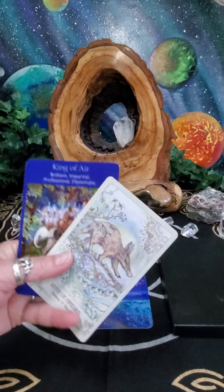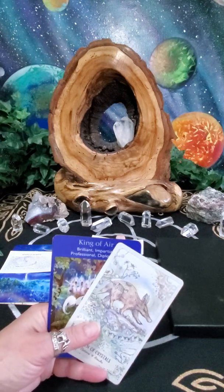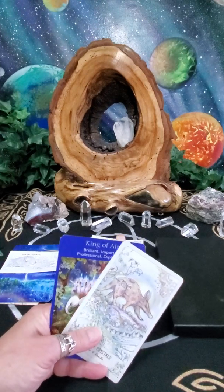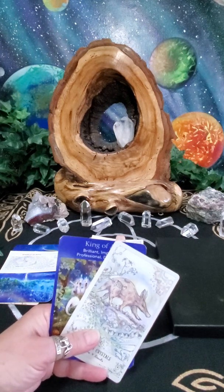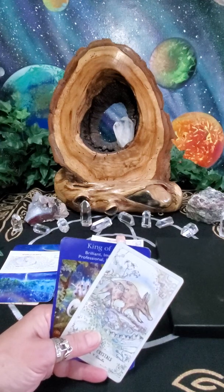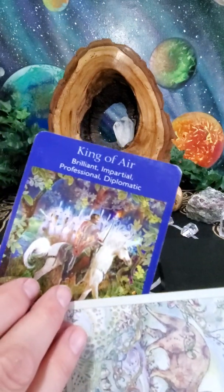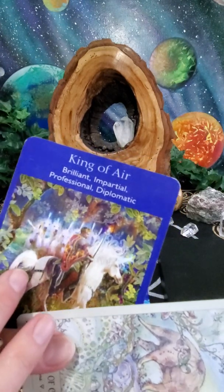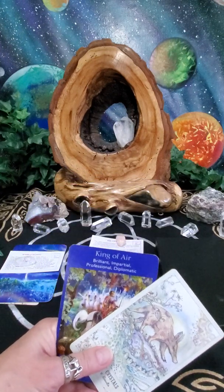So this is the king. Air is all about the mental body. It's about thinking, about tactics and strategy and analyzing. You can be objective, but it's about the mental body and about communicating whatever's going on. So this king, if you look, these are all unicorns. There's a whole bunch of unicorns behind him. And so it's like he's leading a group. It doesn't have to be an army, but he's leading a group.